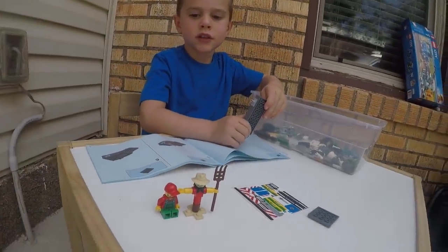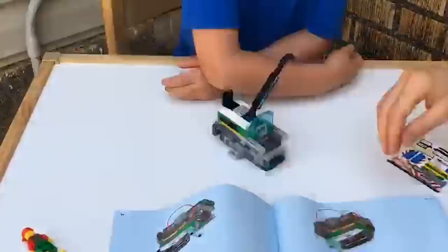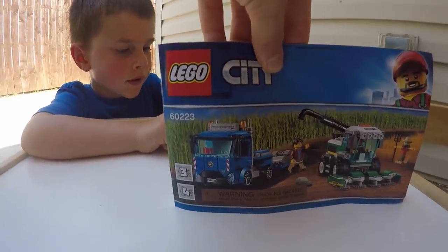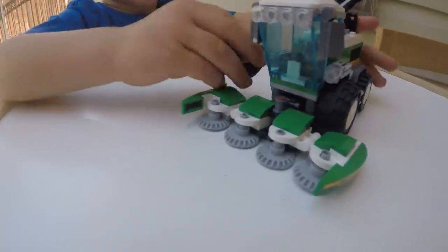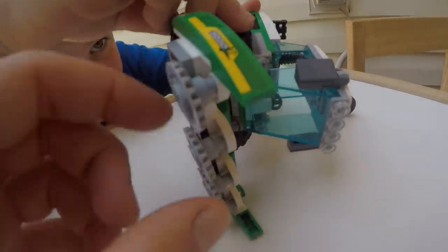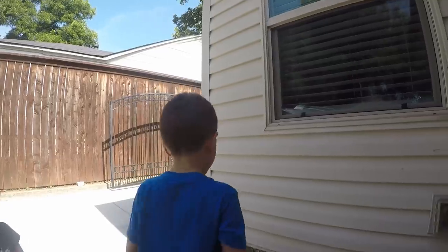It looks like Brooks has the Lego people done, and now he's on to the green harvester. Okay, the grand reveal. Da da da da! Look at that! Whoa! Can you tell me about it? I love it. Look, when you push, they spin. That is so cool. The little harvesting, I guess they're blades, they spin. Now we're going to build this. Okay. But how hot is it? Hot, super hot. Let's go inside. Yeah, that's a good idea.